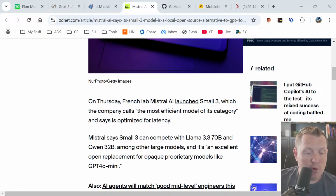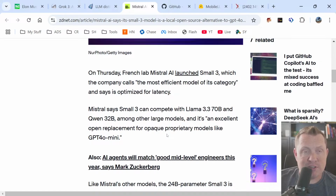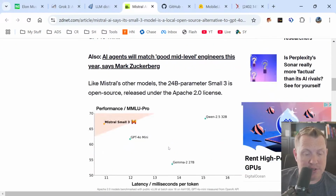So we're already seeing this 70 billion and 32 billion squeezed down into a 24 billion parameter model. So this is where distillation is really starting to help. And I love agents will match good and middle level developers. I don't buy that personally, but that's a whole different topic for a different day.